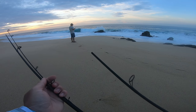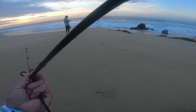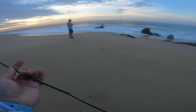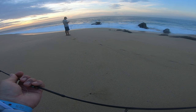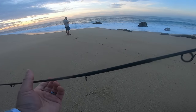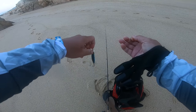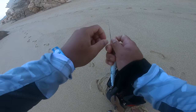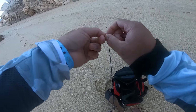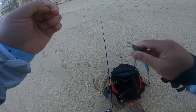Just a 6'6" four-piece travel rod. It'd be cool to have like a 10 or 12 footer out here, but it is what it is. See if we can't pull on something. Only brought two lures on this trip. One Kalisa sardine glow and one pink face.